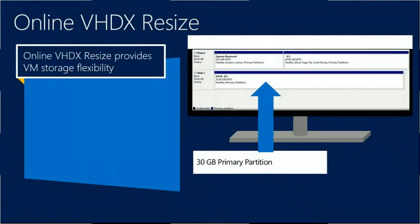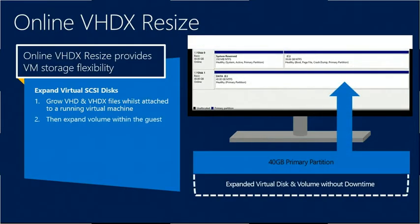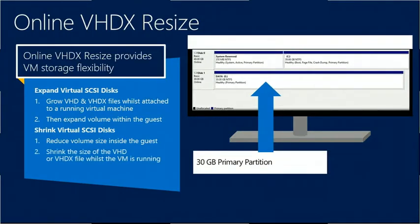Online VHDX resize: the ability to take an online VHDX file that's on a system that's currently booted and operational, and expand that at the hypervisor level to say you now have more space. Once it's visible inside the guest, you can just go in and say extend volume to take up the full space. If you want to, you can then retract it and shrink it on the system, and then shrink it back again.